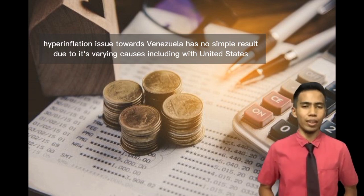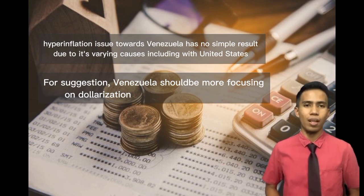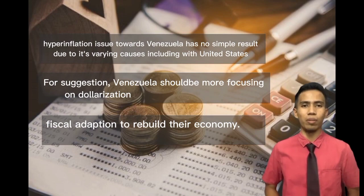For suggestion, Venezuela should focus more on dollarization and also fiscal adaptation to rebuild their economy.